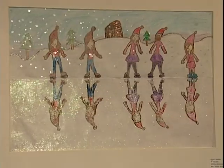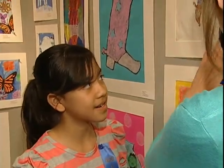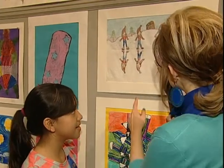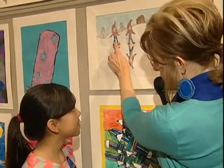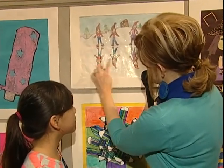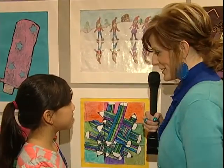Anna, this is very nice. Can you tell me a little bit about how you made it? I made it from glitter. So you probably started out with a pencil drawing, right? And then it looks like you came in. Is this crayon that you have here? Yeah. Okay. And then what's the significance of these people that are down here? What's going on there?